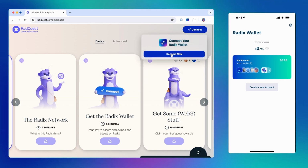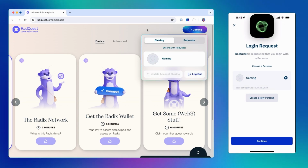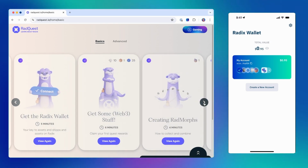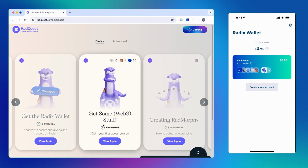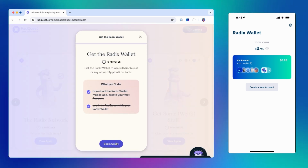But if I log in with my wallet, I'm going to get to choose my persona. This is Radix's login system. So I've already created a gaming persona. I'm going to go ahead and log in with that. So my progress on RadQuest has already been recorded for that persona, so I can jump to the middle here. I've already gone through these basic quests, but if I were doing it for the first time, you'd be able to go through and learn some key concepts.